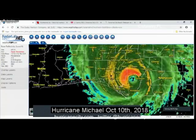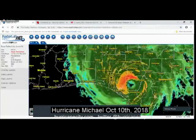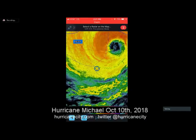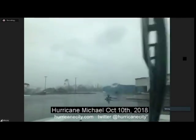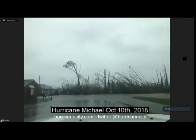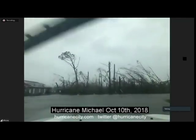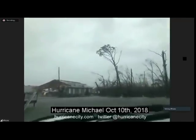Making his way inland. Definitely made that northeast turn now. It hung a hard right almost. And there it is pulling away. Still well intact for being inland. Oh, look at that. It's all flooded. And a power line down right in front of it. Well, look at that building. The whole front of that building caved in.